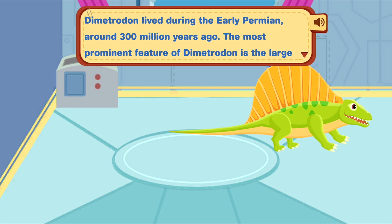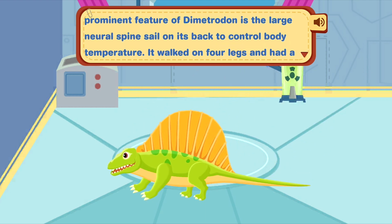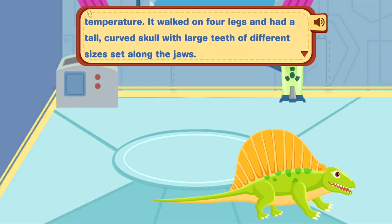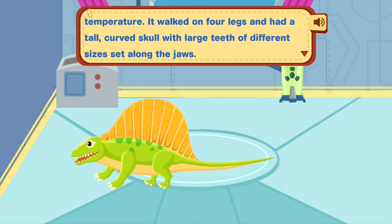Dimetrodon lived during the early Permian, around 300 million years ago. The most prominent feature of Dimetrodon is the large neural spine sail on its back to control body temperature. It walked on four legs and had a tall, curved skull with large teeth of different sizes set along the jaws.